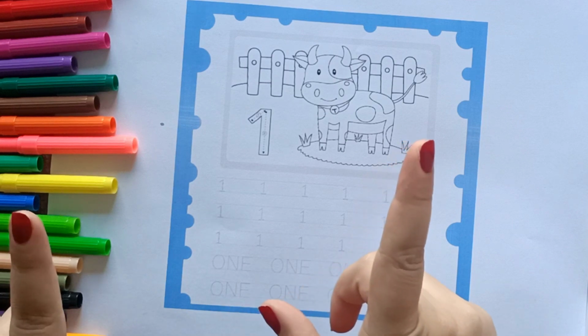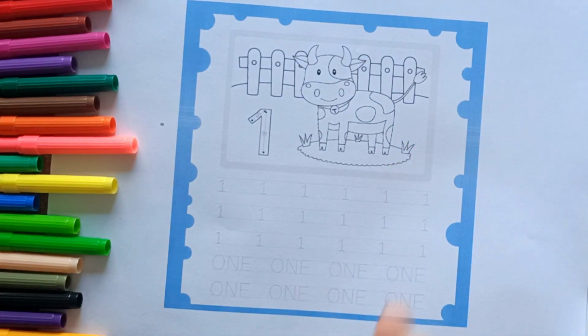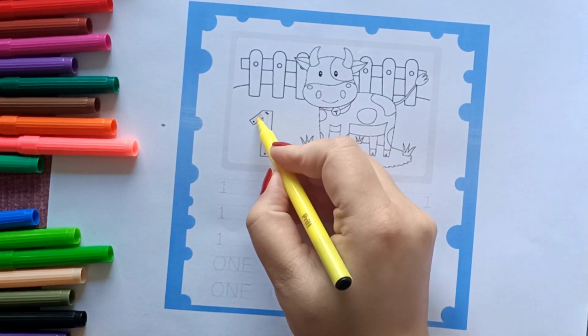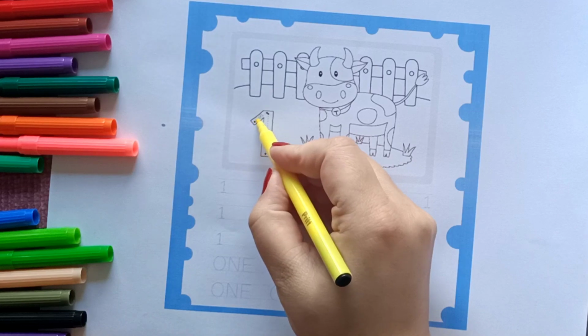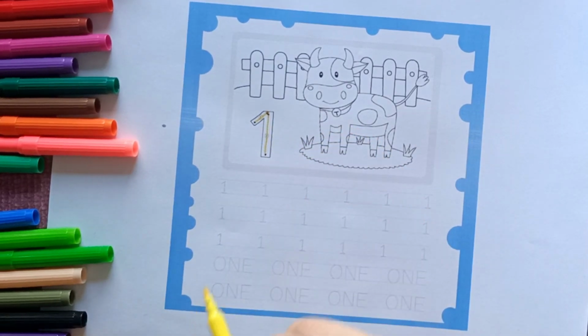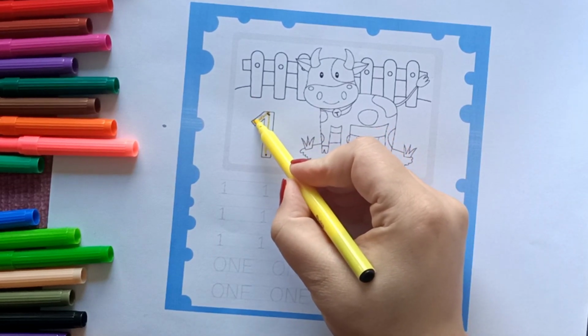Well, which number? Absolutely one. Yes, this number is one. It's right. Straight. Straight. Okay, draw it.